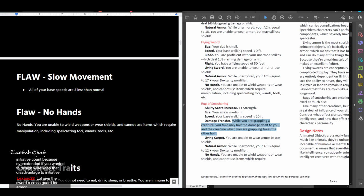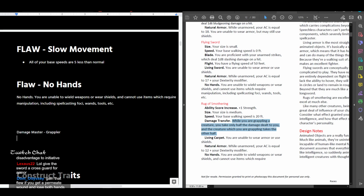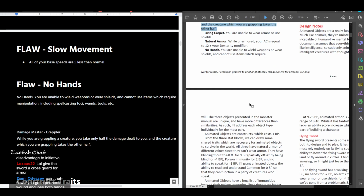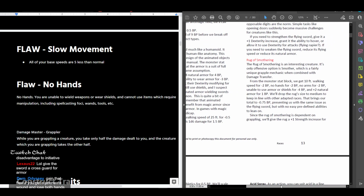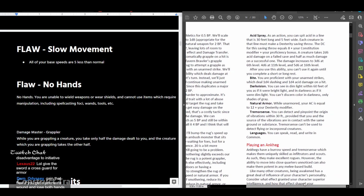So I don't even know how to put that out over there. Like grappling. I don't know. So I'll just put damage master, grappling or grappler. Kind of put that in there. But it is 283 pages. It's obviously not something that I'd do on stream. We wouldn't go item by item and find all these things, but it's pretty intense.